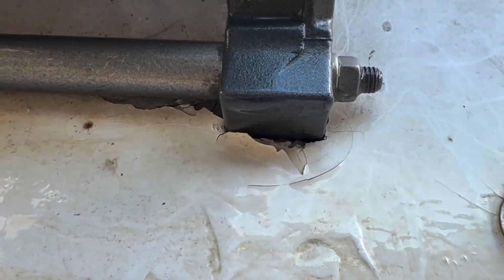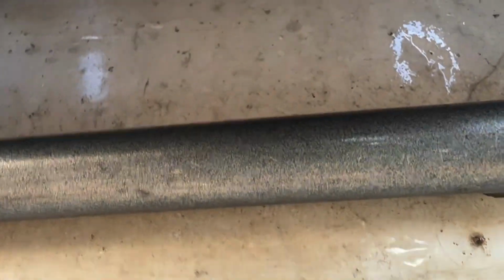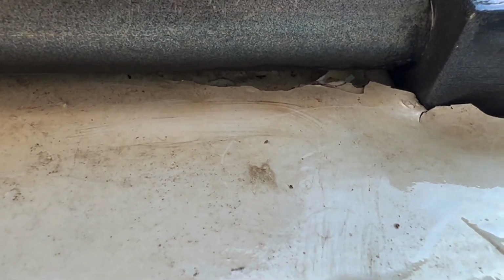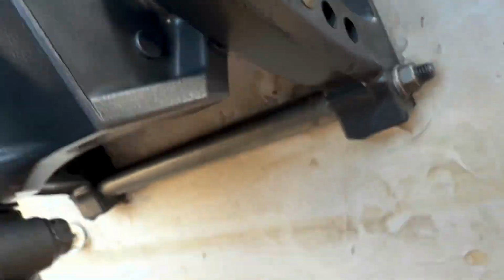Our transom is cracked. Here's where the engine mount goes in, and you can see how it's cracking a little bit. And underneath here, there's a big crack right there. There's a bar, I don't know what this stuff is called. There's a bar right here, and right underneath that bar, there's a great big crack. And I have a feeling that's where the water's coming in. In fact, let's pick the engine up. Here, feel that?